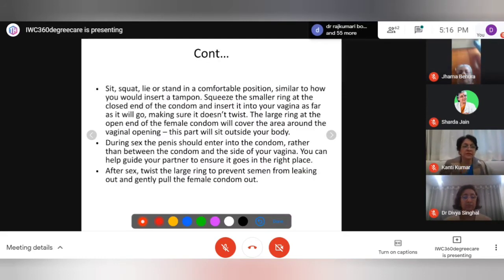So sit, squat, lie or stand in a comfortable position, similar to how you would insert a tampon. Squeeze the smaller ring at the closed end of the condom and insert it into the vagina as far as it will go, making sure it doesn't twist. The large ring at the open end of the female condom will cover the area around the vaginal opening.